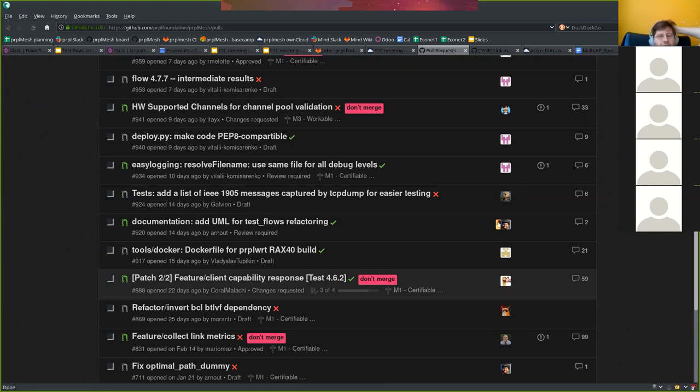The problem with splitting work into several pull requests is that it's a bit harder to see where it's going. If you have a pull request that just adds infrastructure, you don't see how the infrastructure is going to be used, and that makes things a bit more difficult to review.